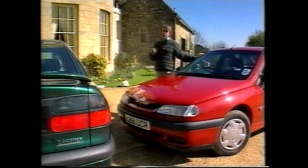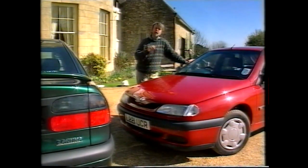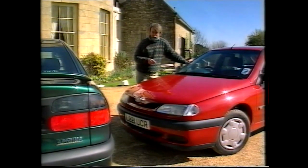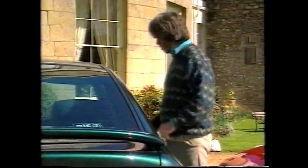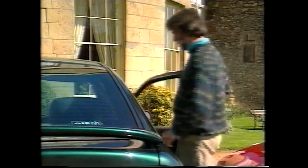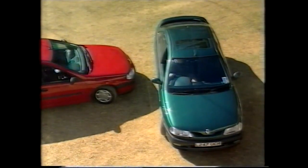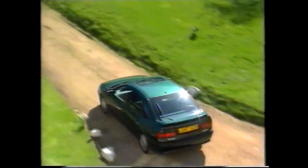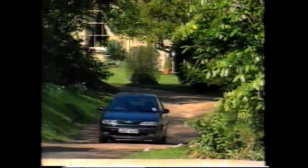Renault say the car is aimed fairly and squarely at the fleet sector, and 75% of purchasers will be conquest sales. That's to say, people will choose to give up their existing company car and drive a Laguna. But only 5% of them will choose this, the V6. It's the same engine that's in Laguna's big sister, the Safran, and it follows the current trend in the medium sector for really quick cars, like the V6 Cavalier, the Saab 900 and the Mondeo, for example.